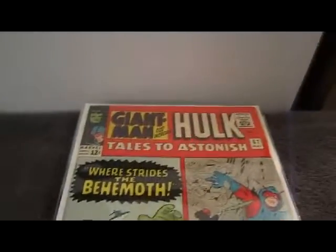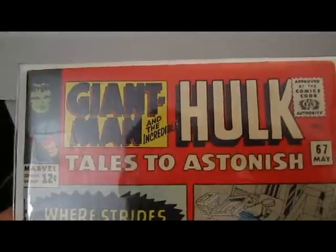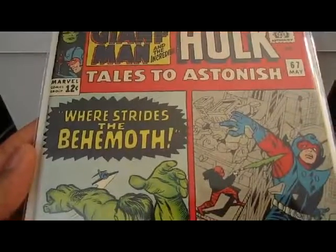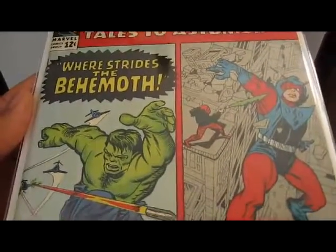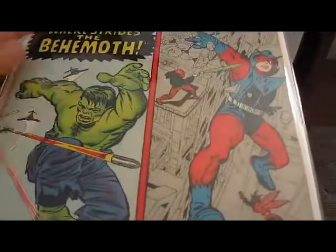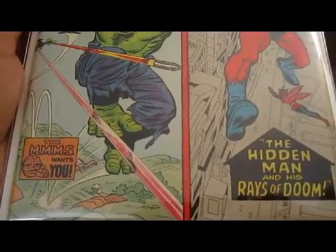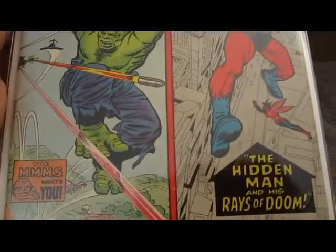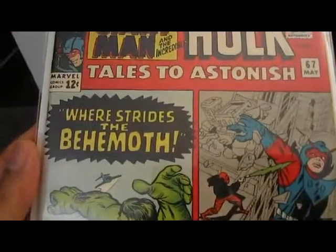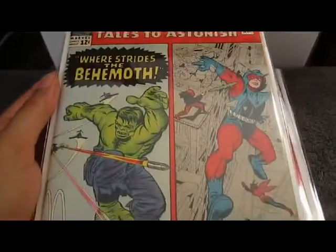And I also have Tales to Astonish, number 67. It's a very, very nice book. This is featuring the Giant Man and the Incredible Hulk. So this is going back where Strides the Behemoth. The really interesting thing about this book too is the Incredible Hulk is actually drawn by Steve Ditko back in 1965. I really liked his run on here. I'll be definitely picking up more of the Tales to Astonish with more Steve Ditko art. Yeah, and just an awesome comic. Really good read. That's Tales to Astonish number 67.